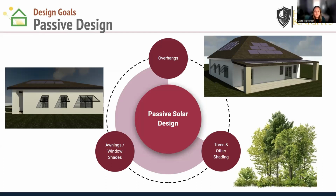Another means of reducing heat transfer from the environment is implementing passive design techniques. Proper shading is one of the most effective methods, so adding overhangs and window coverings was a necessary addition. Placement of trees and other shading provided by landscaping was also added to the final design despite the small lot size.